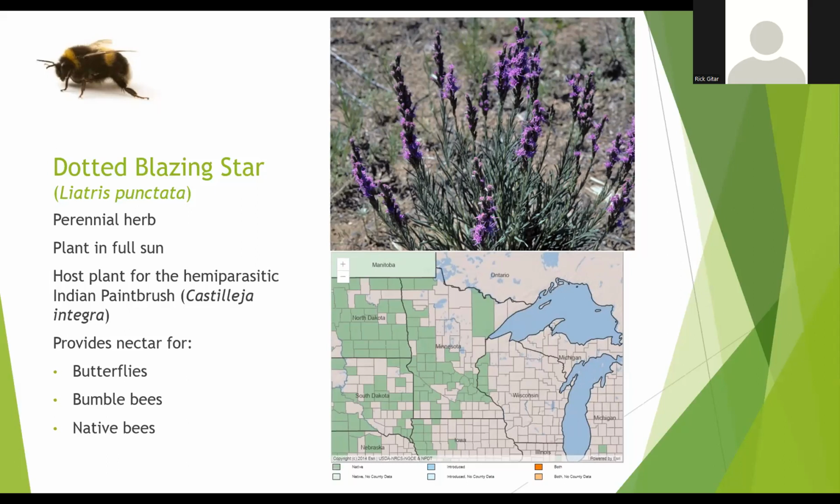Blazing star. This is a perennial herb. It's a host plant for the hemiparasitic Indian paintbrush. Hemiparasitic means that the Indian paintbrush robs nutrition from the roots of the plant to help in its flowering. It provides nectar for butterflies, bumblebees, and native bees. And as you can see, it's in St. Louis County, and I actually have seen it in Douglas County. Next one.